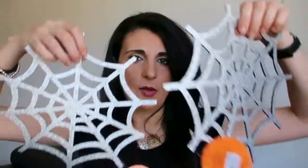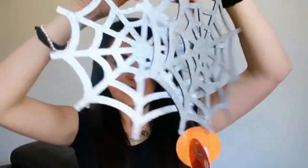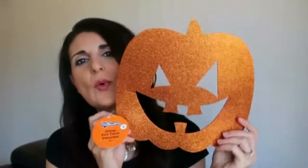And just from BigW as well, I found these. I guess they're table placemats, but I think they're really cool. You can even put these on your wall or hang them up somewhere, so you don't have to use them as placemats. I don't think I will. So I got 2 of the silver spider webs and these were only $2 each, and a pumpkin one as well. So this is an orange pumpkin, and this was also $2.